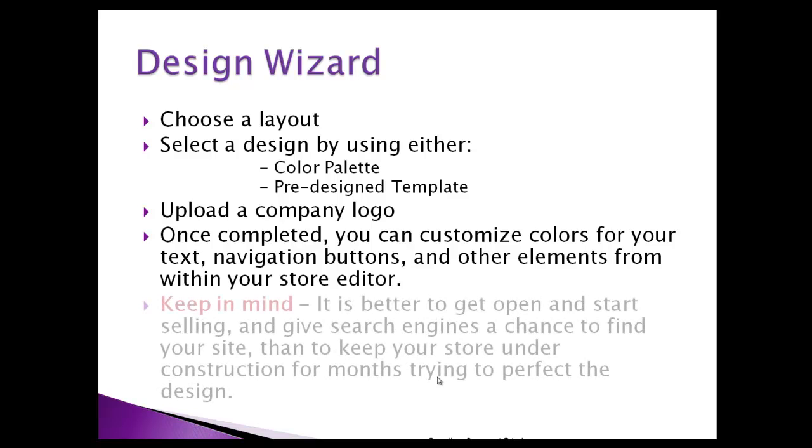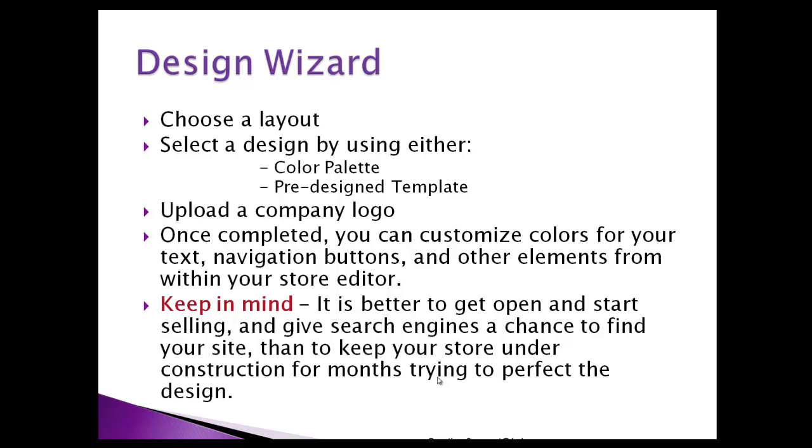But I want you to keep in mind, and I'm going to keep saying this to you over and over again, it is so much better to get open and start selling and give the search engines a chance to find your site than to keep under construction for months and months and months trying to perfect the perfect design. I can tell you right now, our main site, One Choice for Your Store, is not perfect. There's probably about 200 things on our site that I absolutely hate, that is not the right way of doing things. And you know what? I still don't have time to change them.